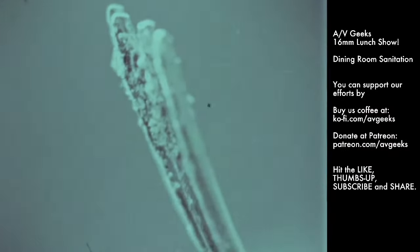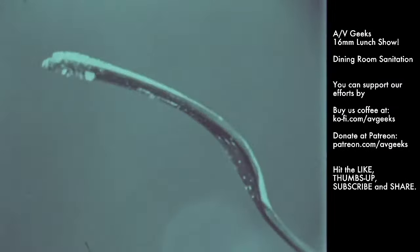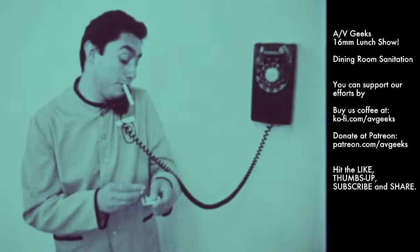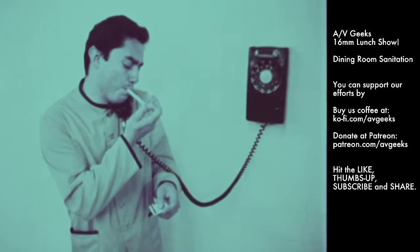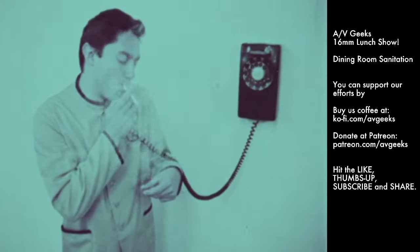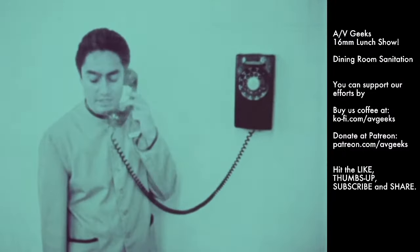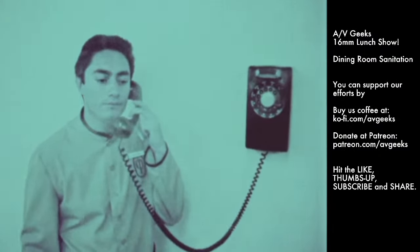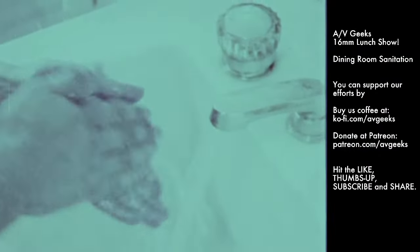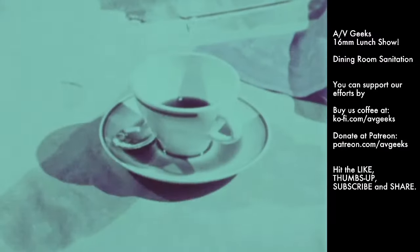And if you should happen to drop something, always lay the contaminated one aside and use another clean one in its place. Smoking in the dining room is always dangerous. Do not smoke in any area where food is prepared or served. Your fingers become contaminated by the moisture of your mouth. So after smoking, wash your hands before you handle food or utensils again.